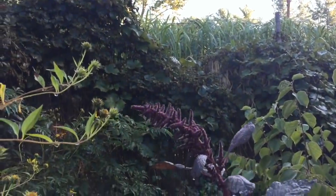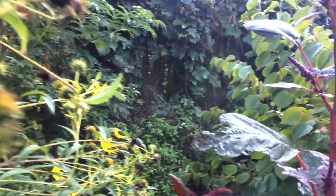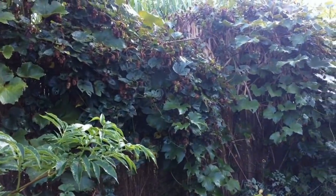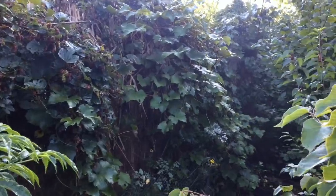Now, of course, we can still hear the road. I think if we really wanted to block the road audio, we would have needed a wall filled with soil and stone and wood. We just didn't have the depth to be able to do that. But visually, this wall has done at just about 100% what we've asked of it to do.